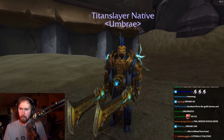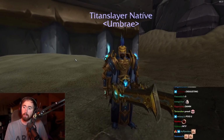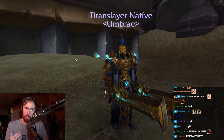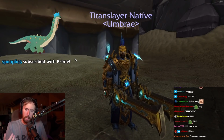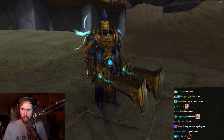Titan Slayer Native. So let's see what he's got going on here. I think the best part of this set is the fact that he's dual wielding the Stromkar weapons. There's the original base artifact appearance of Stromkar, which is the Arms Warrior artifact weapon. He's also using the boots right here.